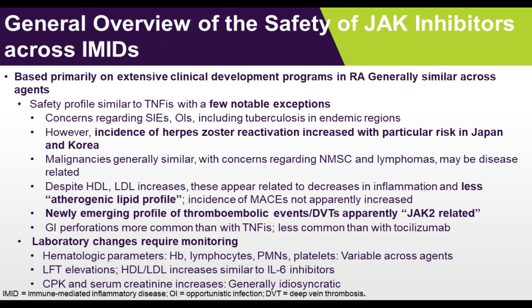Some of these products have more than others. Again, with Tofacitinib, which has the largest database, we don't see them with monotherapy. We see them only with background methotrexate. I won't say only. I say we largely see them only with background methotrexate. And most of the time, these changes are very similar to what we see with the IL-6 inhibitors. That's certainly true of HDL and LDL, and it corresponds very quickly to the precipitous drop in CRP.